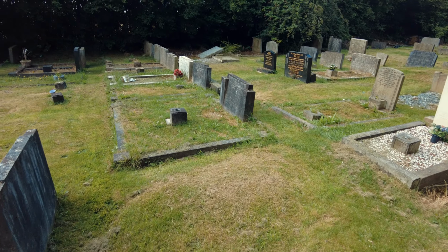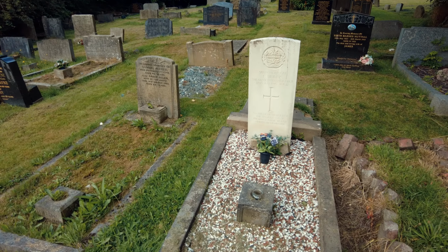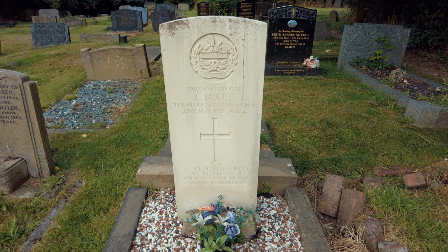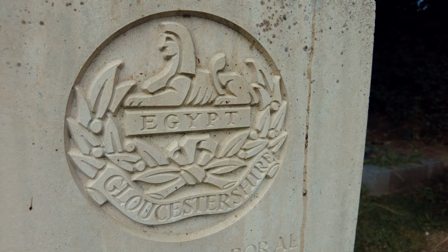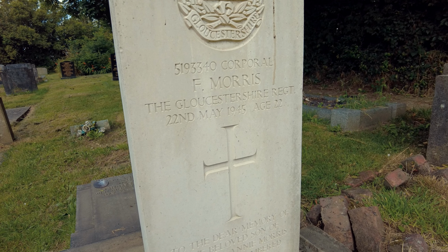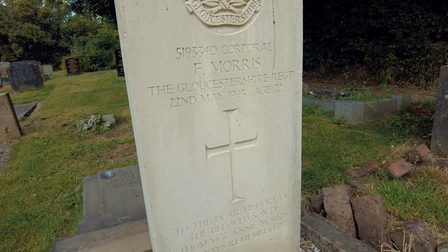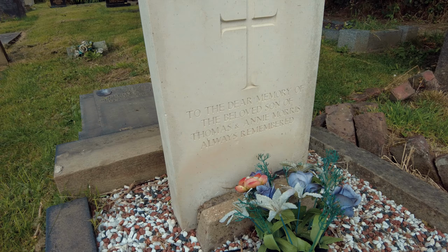Looks like we've got a war grave here. Frank Morris, I believe. Egypt, Gloucestershire. I've never seen that logo before, I don't think. Let's get you up close on that. There we go. 5193340 Corporal Frank Morris, the Gloucestershire Regiment, 22nd of May 1945. Aged 22 years old. How sad.